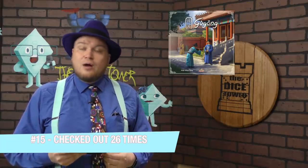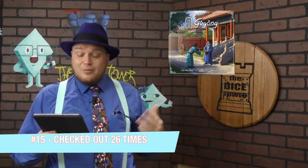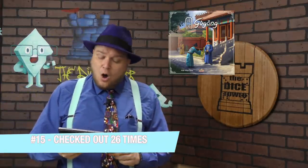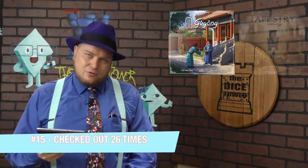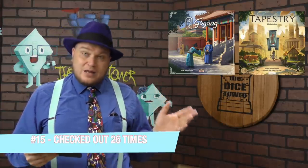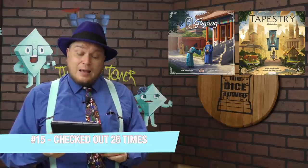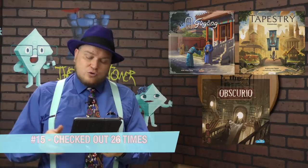This one's very popular. I like it, but I don't like it as much as other people do, apparently, because this one was very rarely in the library, 26 times. Also checked out 26 times, but both these games had two copies. We have Tapestry, which is still extremely hot. Now, I don't know where this will be in a year or so, but right now, really hot. And Obscurio, which is a party game that a lot of people really enjoy. Both of those are two copies.